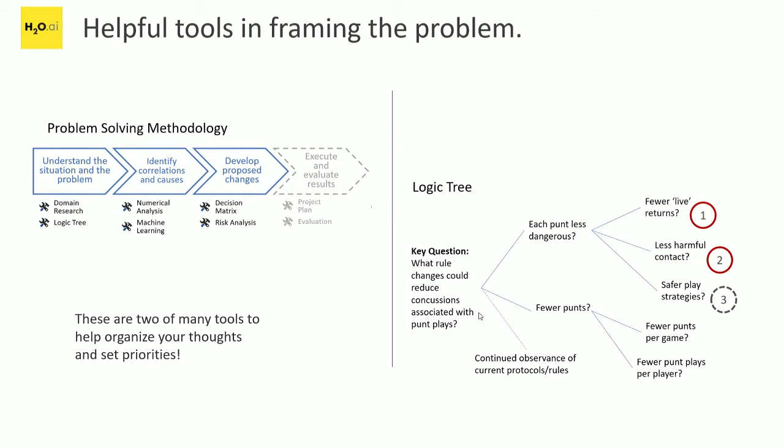So that key question was fairly easy to get to, because the NFL was really good about outlining that they wanted rule changes. They could have said, hey, what changes can we make? And then you have not only rule changes, but you have technology, and you have behavior, and you have all of these different things. And so this was a good case.